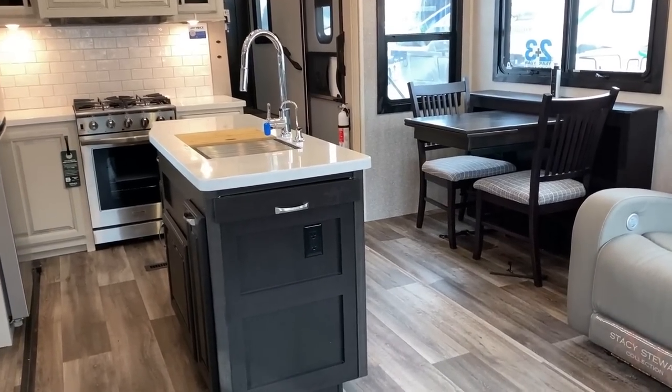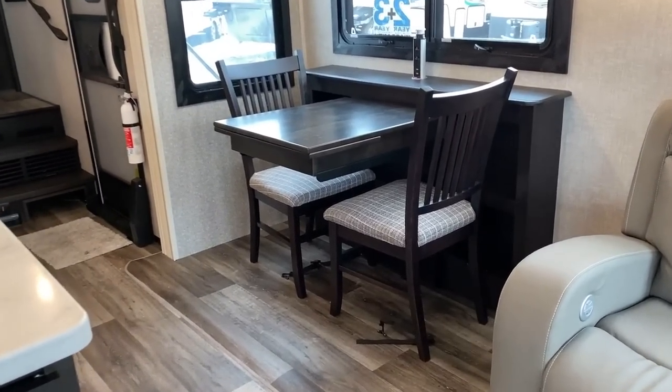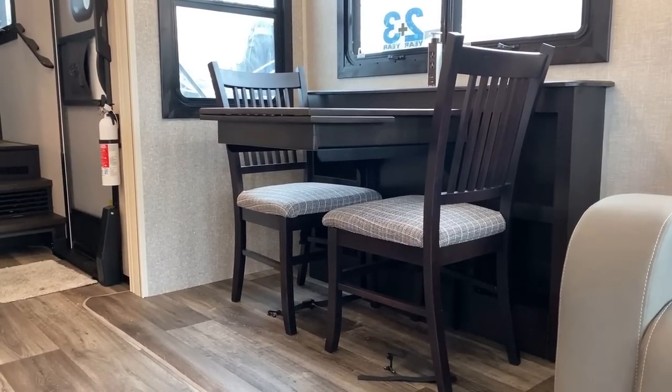We'll come back to the kitchen, which is really the focal point of the RV. I really should have done that first. Notice over here that we are carpetless. And if I get down low, you see how this is a little bit of what I call a no knee knocker dinette. There's no posts in the way of those chairs.